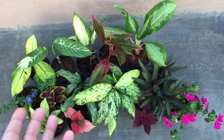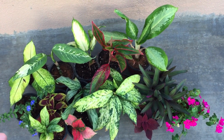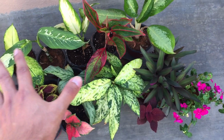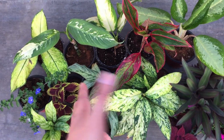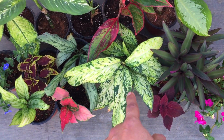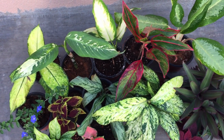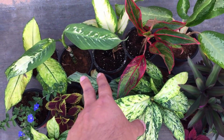Now guys, these are just growing because they are still very small. So you can see in some time, when these plants get very bushy, this place won't even be visible. The pots that you see over here will not be visible. You can see how this Dieffenbachia is growing. It's completely covered up the pot, because a lot of times people are more into aesthetics and they don't want their pots to be visible.